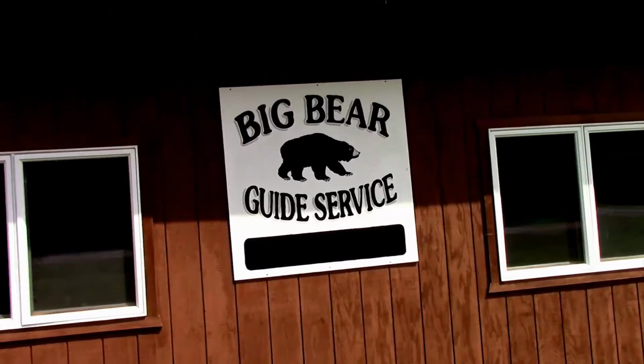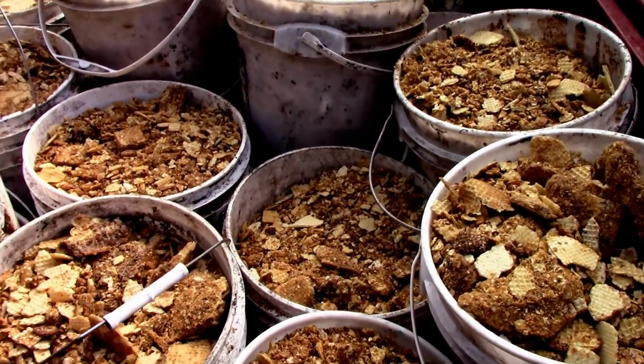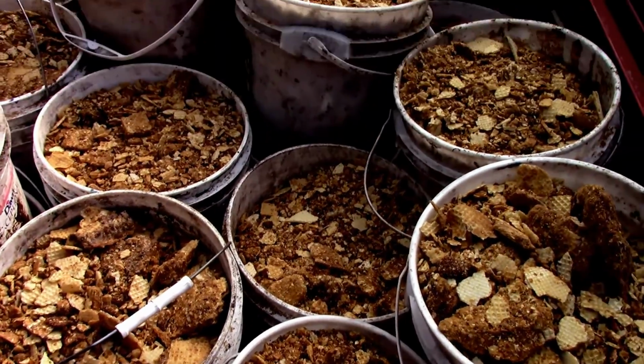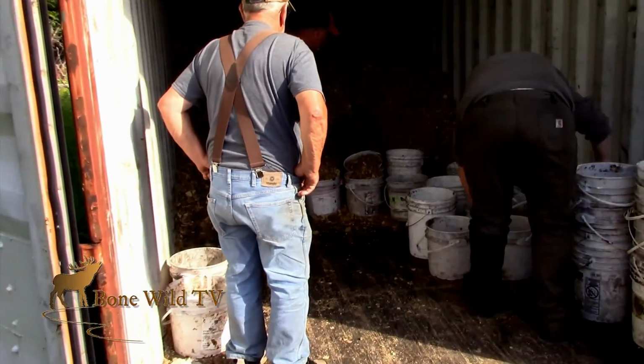The cool thing about Big Bear Guide Service is that they encourage their hunters to come up in the summer a couple months before season and help do the baiting, pick out your stand site. You know, it's real cool. You're not just showing up the day before the hunt and being thrown out into the stand. You're actually being a part of the hunt. So that's really a neat experience.